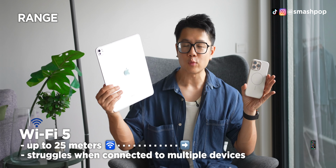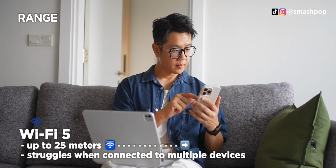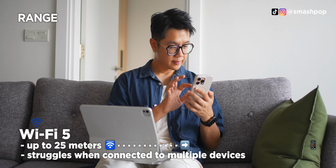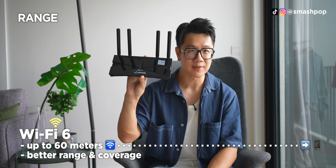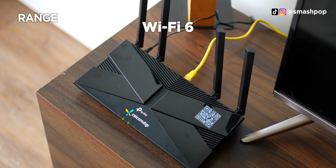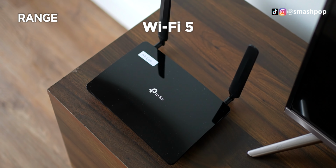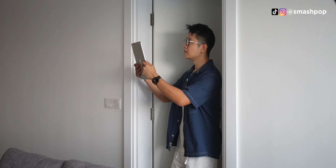Wi-Fi 5 provides an estimated range of up to 25 meters, but it struggles when it's in an environment with multiple devices, leading to congestion and also interference. This results in higher latency and slower performance, especially when multiple devices are connected. On the other hand, Wi-Fi 6 improves the coverage and also the range and provides a range up to 60 meters. If you live in a single-story house, a single Wi-Fi 6 router will likely provide sufficient coverage, unlike Wi-Fi 5, where you might need additional extenders or a mesh system to eliminate dead zones.